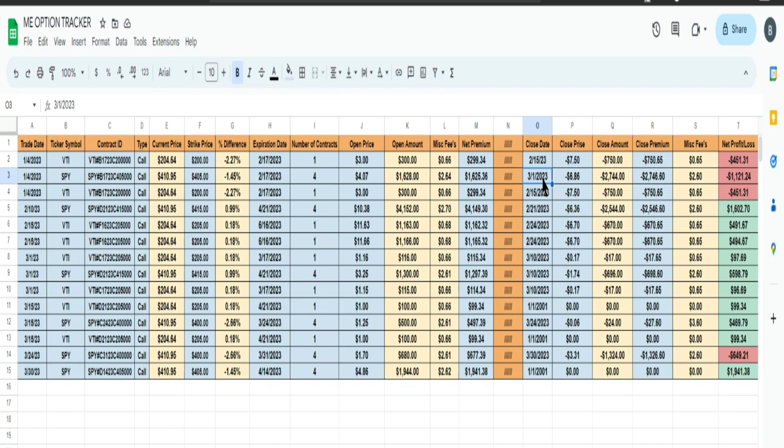I think that I have to adjust that date. But I ended up closing that early. I did end up paying $6.86 per share, which cost me $2,746.60. So I did take a loss there. I gained initially $1,625 in premium, but because I closed it at a higher close price, I did lose $1,121.24. And then as of that point, the market here, when I started closing these about midpoint February.